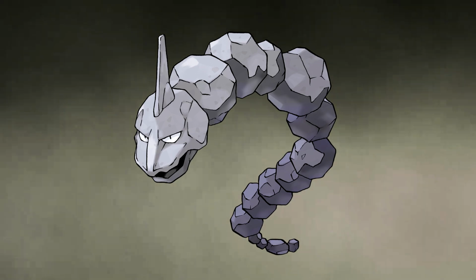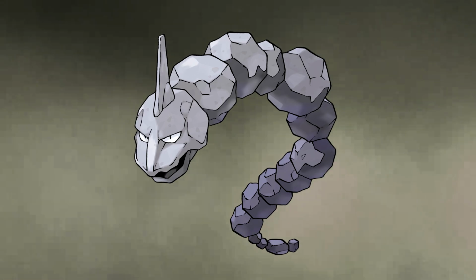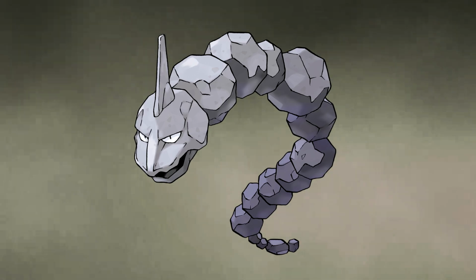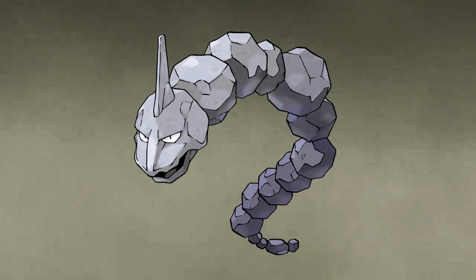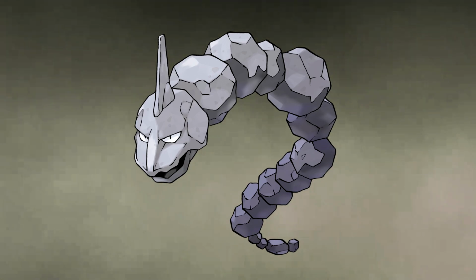Pokemon Legends Arceus. This chain of immense stone resembles a giant serpent. Tremors shake the earth above as it burrows deep beneath the ground, feeding on boulders as it goes.